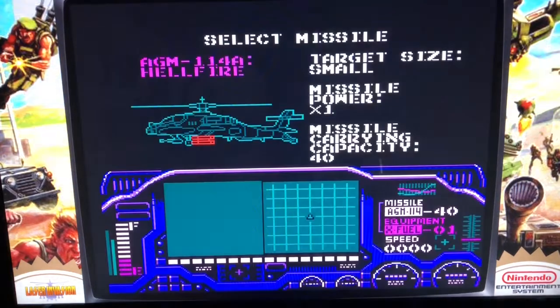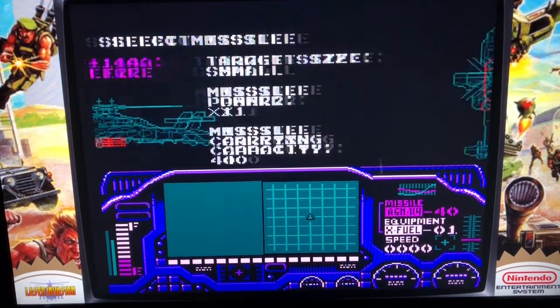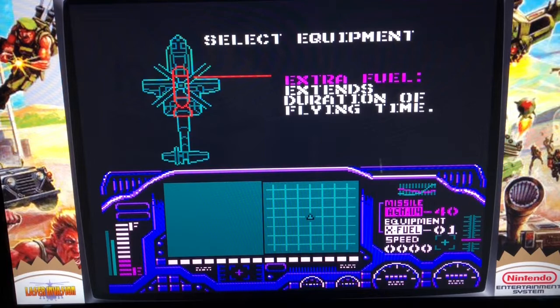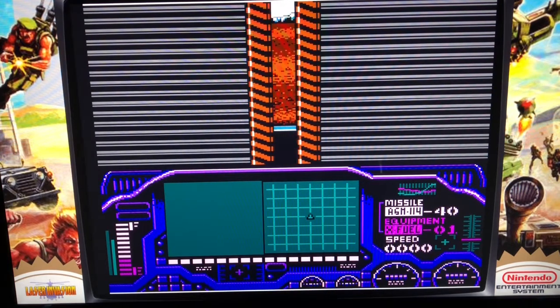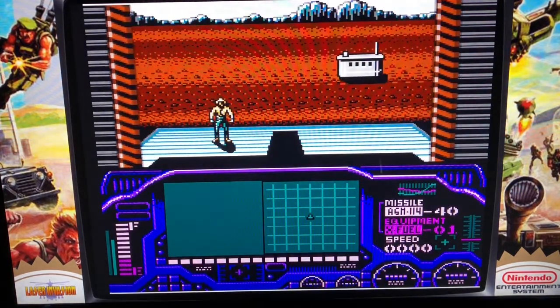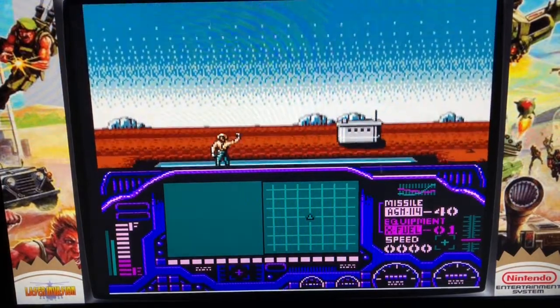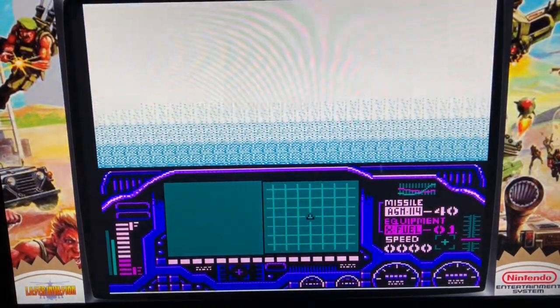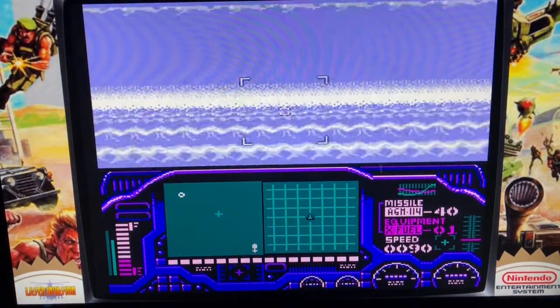We're going to start off in a helicopter. So then you can load up your helicopter. Let's see here. We'll go ahead and grab maybe some extra fuel. Always love the sounds of the NES games. The music in them was really good. So you start off in this helicopter. It kind of reminds me of Top Gun a little bit, except you're in a helicopter instead of a jet. And one hit and you're dead.